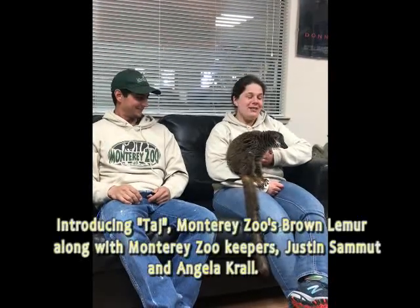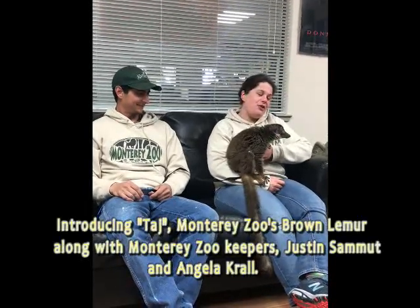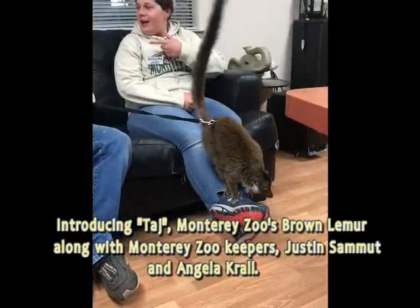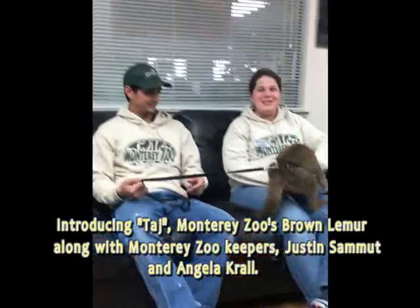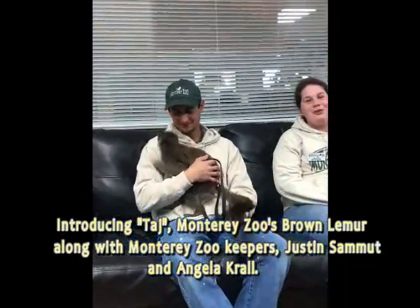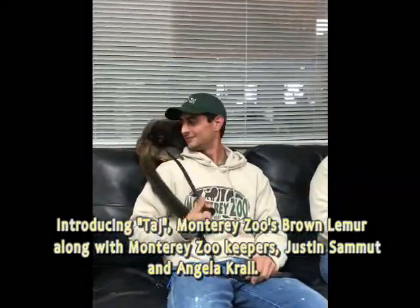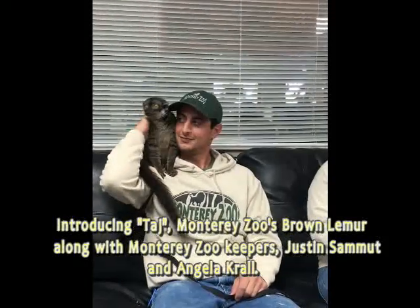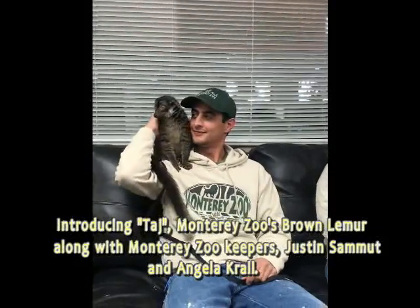I'd like y'all to meet Taj. He is one of the newest members here at the Monterey Zoo. He is a brown lemur. And then actually right next to me, we've got Justin. Justin is also one of the newest members here at the zoo. He's been working here for just a few months, about the same time that Taj has been here. Now, he is a brown lemur.